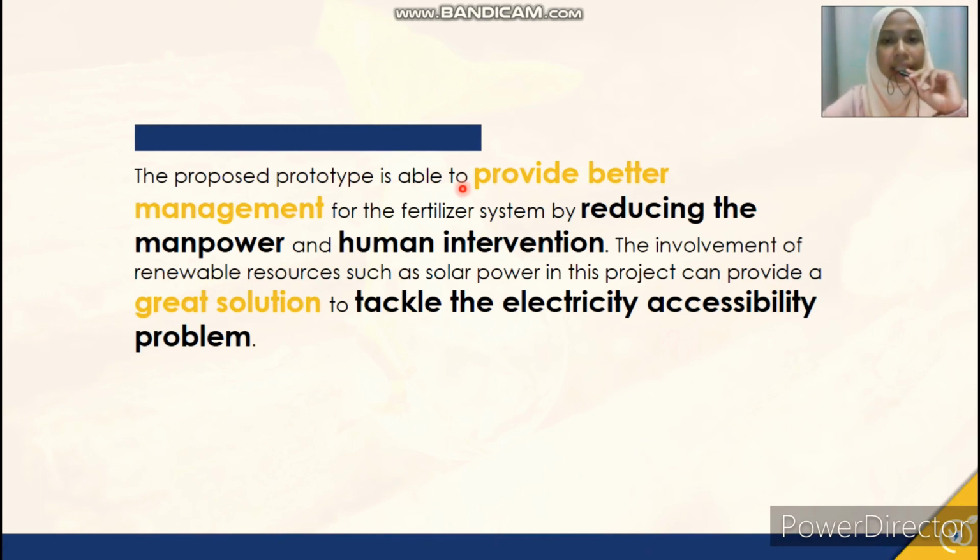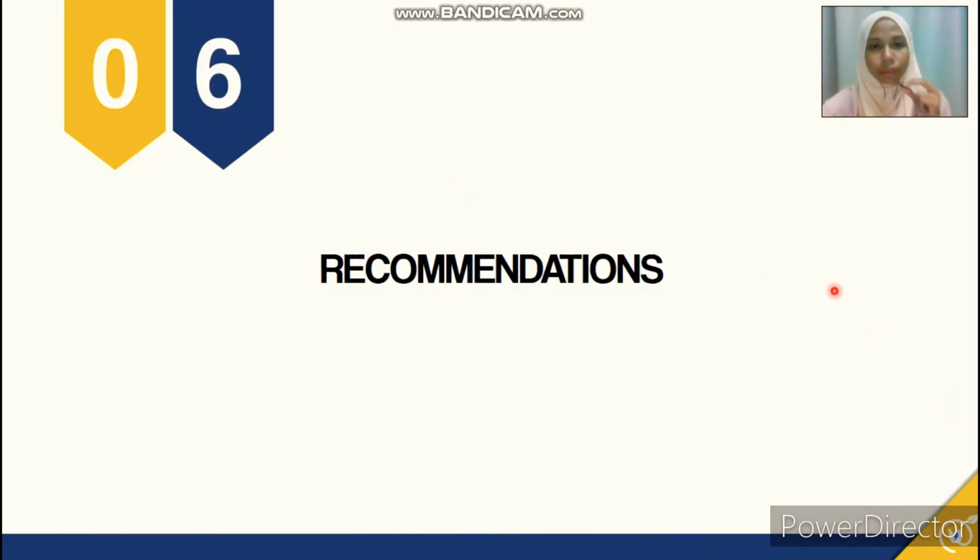Okay, next, the involvement of renewable resources such as solar power in this project can provide a great solution to tackle the electricity accessibility problem. Okay, now we have come to the last part of this presentation, which is the recommendation for future works.